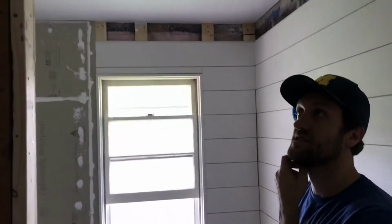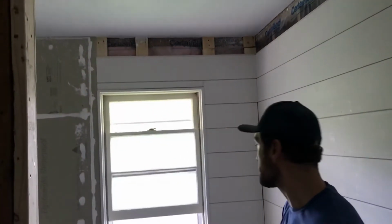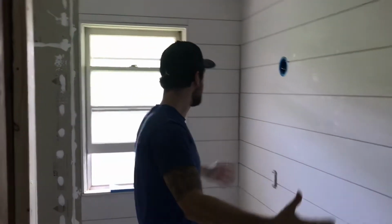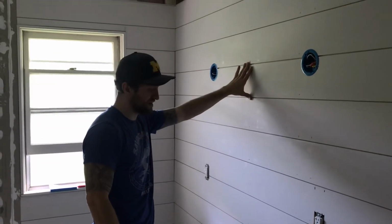It still needs the final paint, but definitely coming along there. Once the paint's done, I can reinstall the LED lights up in the ceiling there. Also started on shiplap in here, obviously. So we're doing a wide plank white shiplap in here.